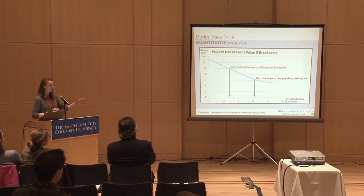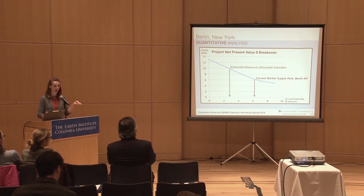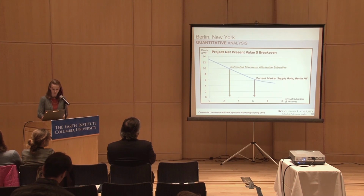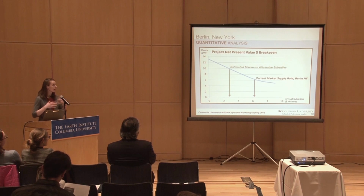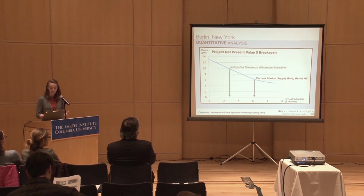So shown here is a simplified version of our overall financial analysis. On the y-axis, we have the price of electricity in cents per kilowatt hour, and on the x-axis, it shows the annual subsidies in millions of dollars. And the left point on the graph shows the estimated maximum attainable subsidy level for this plant, which we estimated to be $2.7 million based on case study research of similar types of plants.